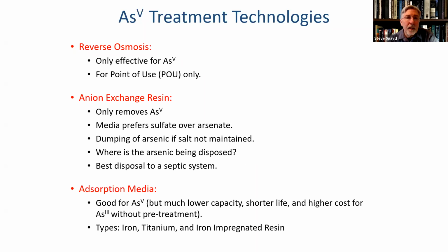Adsorption media is also good for arsenic 5. You must note that it has a much lower capacity, a shorter life, and a higher cost if you're going to try to take out arsenic 3 without pre-treatment to convert it to arsenic 5. The 3 main types of adsorption media that work the best are iron-based, titanium-based, and then iron-impregnated resin.